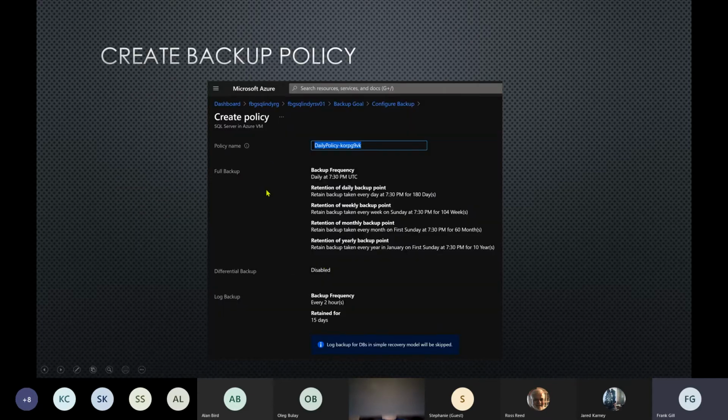Here you can create a backup policy. So this is just a screenshot, and you set the backup frequency. You can set the retention of your daily backup point, your weekly backup point, monthly backup point, and yearly. So this is a lot like what we looked at with PAS. The difference is that you've got more leeway on retaining this daily backup point. So in this case, it's set to 180 days.